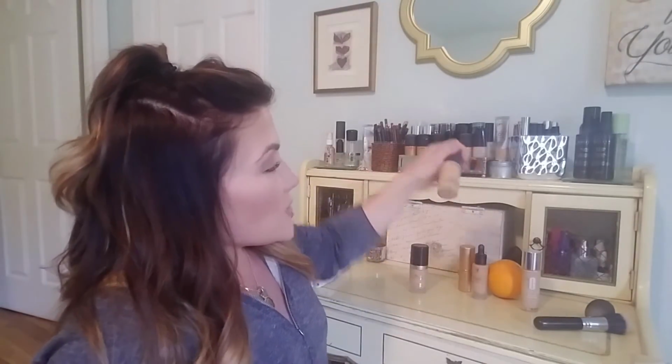The next foundation I want to show you guys, most of you are going to be really well familiar with this product. It is an absolute worldwide cult classic, and that is the MAC Studio Fix Fluid Foundation. I've been using this for, well, I think I started working for MAC in 2001, so like 16 years is how long I've been using this product, so it's pretty good.